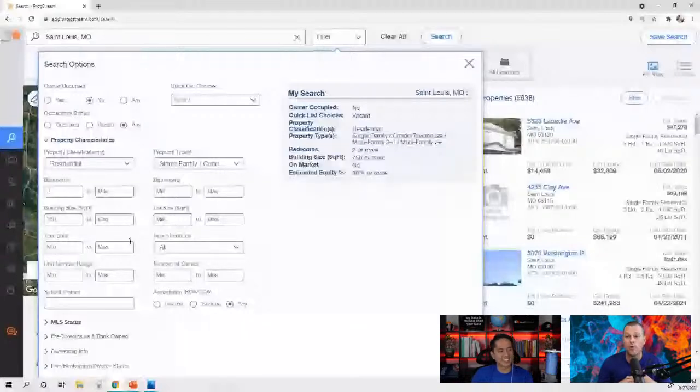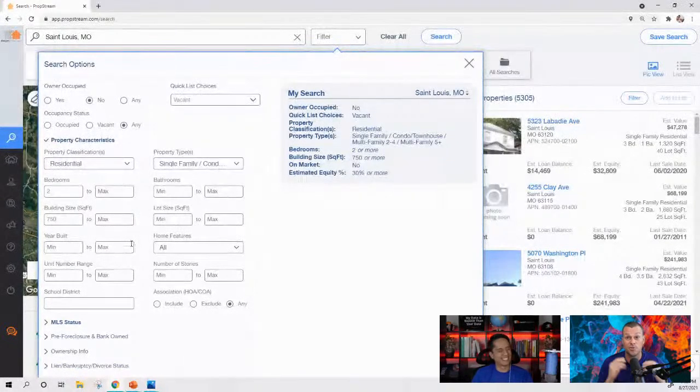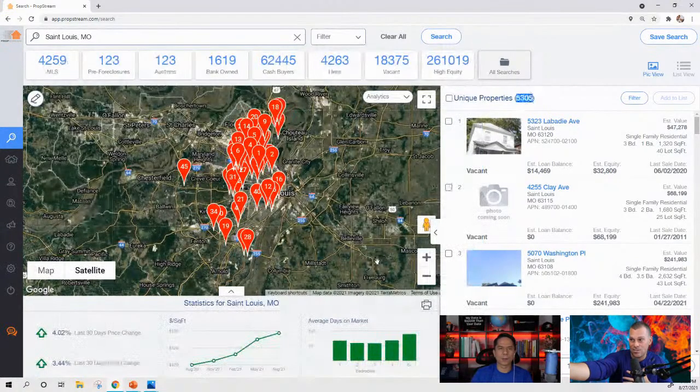The reason being is I don't want to buy a 3-bedroom or a 2-bedroom house that's 600 square foot, because those bedrooms are closets. I don't want to buy shacks. I basically want a minimum of 2 bedrooms and a minimum of 750 square foot. And look what happened on the far right to the number of properties now, guys. It was at, I think, 10 or 12,000 before we touched that. Now it's at 5. It basically cut it in half.